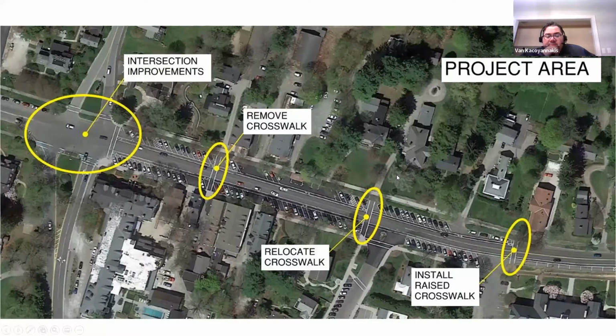The project moving forward for preliminary design includes intersection improvements at South and Pine at Main, removing a crosswalk just east of the intersection. The crosswalk going across Main Street at the intersection of Elm Street will be moved to the west, and we're installing a raised crosswalk in front of the town hall.